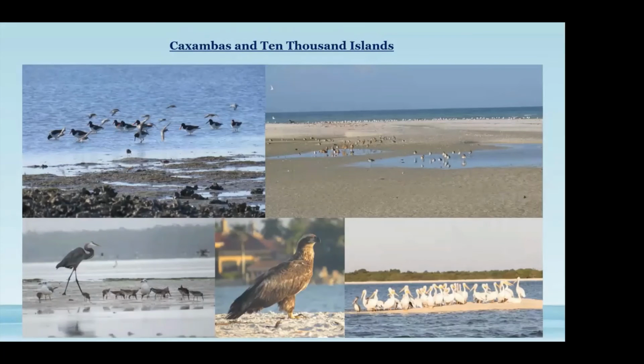Caxambas in the 10,000 Islands additionally has a variety of species, and some that you may not see on our beaches. So that's where the oystercatchers and sometimes white pelicans find some security. There are inlets and bays where they get some protection. Yes, you will have to go out by boat in most areas, but some of them are kayak distances as well. So if you go from the Caxambas boat ramp, you can take a kayak around on a calm day.